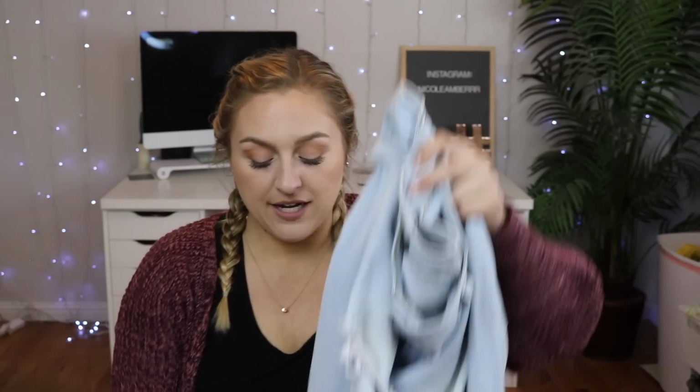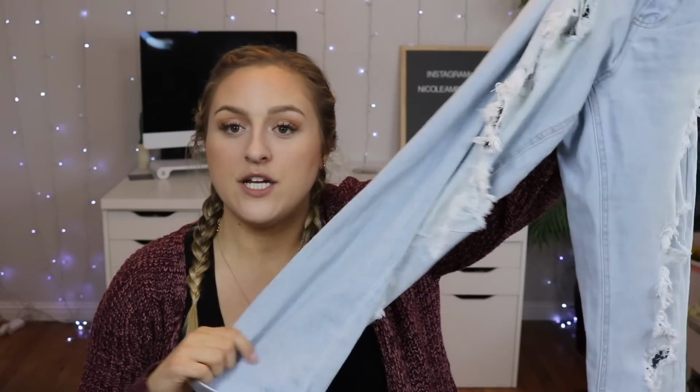The waist doesn't stretch, so it doesn't fall down. It's not too big in the waist, it's perfect in the waist. The legs are perfect as it goes down. It's still a skinny jean, but it's a little bit looser of a fit, which is so perfect for this kind of tattered up, distressed jean.